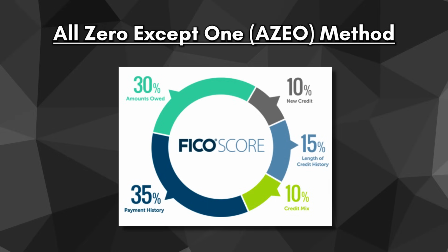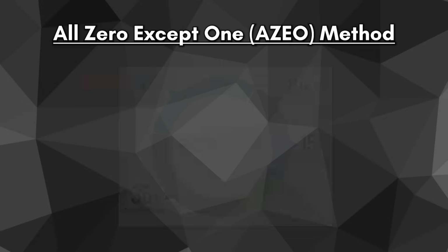As we all know, credit utilization is 30% of your credit score. So if you can lower this as much as possible the month before you plan on applying for a credit card, this is one of the best methods to increase your credit score very quickly. The AZEO strategy is exactly how it sounds.